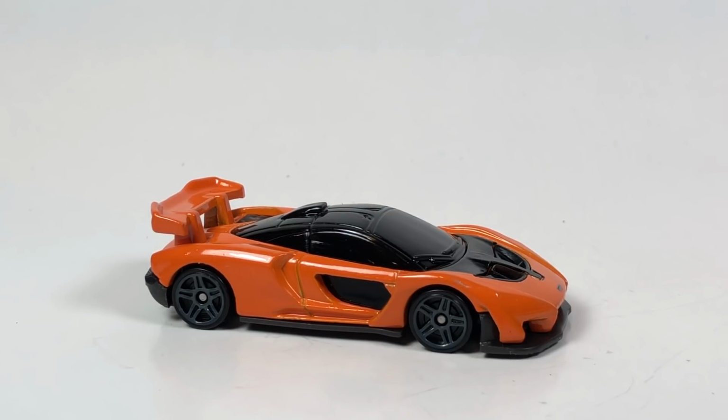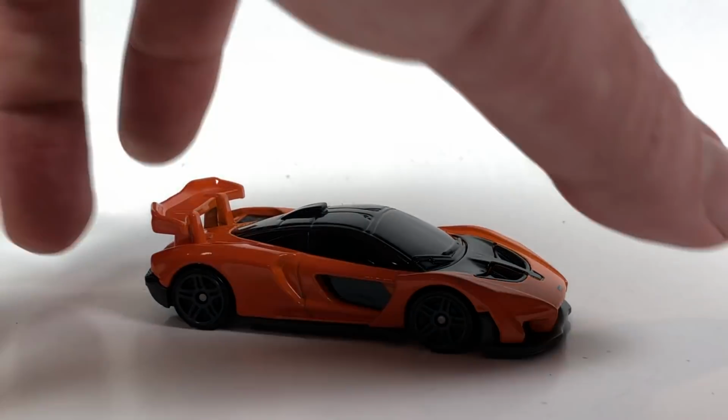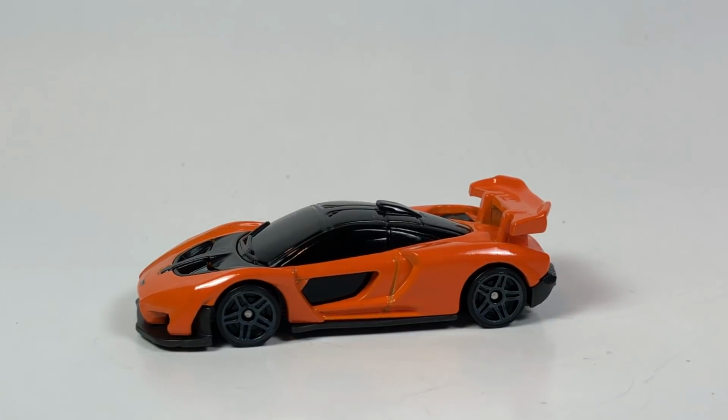Again, I haven't technically verified it with a caliper or something like that, which I may have to do just to figure it out for sure. But it's right to scale with those other cars. And for $1, I think they did a bang-up job on it. Looks pretty good. All right.